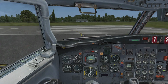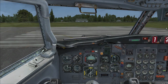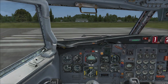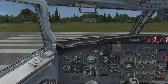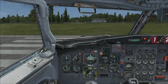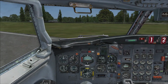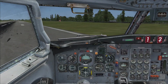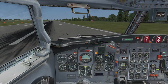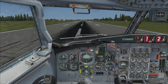I guess I was thinking about doing a rolling takeoff, but that doesn't seem to help a whole lot. It seems like it's better if you actually just stop and hold the brakes and hammer the throttle. Let's get lined up right here. See, it's not the longest runway in the world. Alright. Advance the throttles.